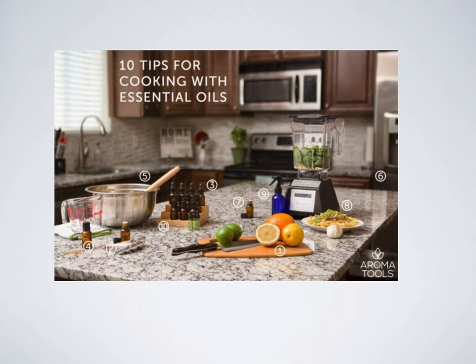Okay, number 3, putting your cooking oils in dropper bottles allows you to easily control the number of drops used. So that's another option and provides sufficient space to dip a toothpick into the oil when needed. Number 4, a little goes a long way. We've talked about this. They're super concentrated. Start with only a drop of oil, taste, and repeat until you're satisfied. You can always add more, but you can't take it away once it's in there, right?